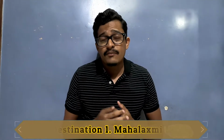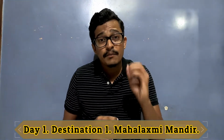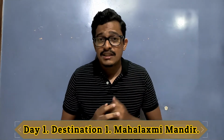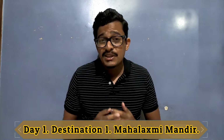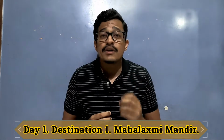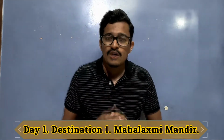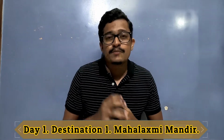We began our trip from a temple in Kolhapur. The first thing which comes to your mind when you hear temple in Kolhapur is the Mahalaxmi Mandir in Kolhapur. So our first destination of the trip was nothing but the Mahalaxmi Mandir. This temple is very famous in Kolhapur. In fact, Kolhapur is known for this particular temple. Being an ancient temple, shooting inside the temple is not allowed, but we have still tried to shoot a few clips. So here are a few B-rolls of this particular place.